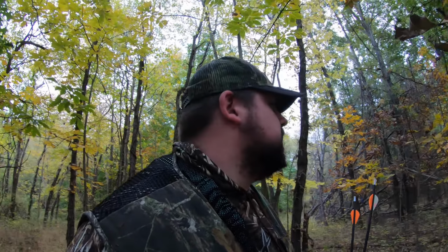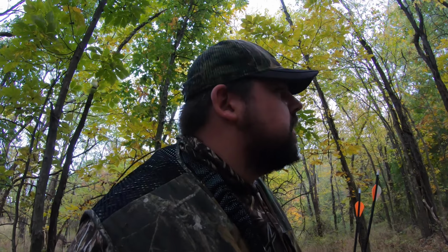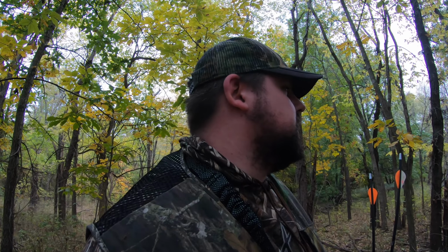Alrighty, so she's dead. It makes me happy. It makes me feel a lot better. First bow kill, like I said, in 2 years with my bow. And I ramble like an idiot. Anyway, ignore my rambles. I'm gonna take care of this deer and try to get her out of here. Corey's still hunting, so hopefully he can stick one too, and then we'll have a double. All right, bye bye.